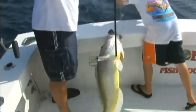Leave it to Carrie to catch the big one. I told you Carrie would catch the big one. Now Mike's gonna have his lip out and he's gonna have to try all day to beat that fish.